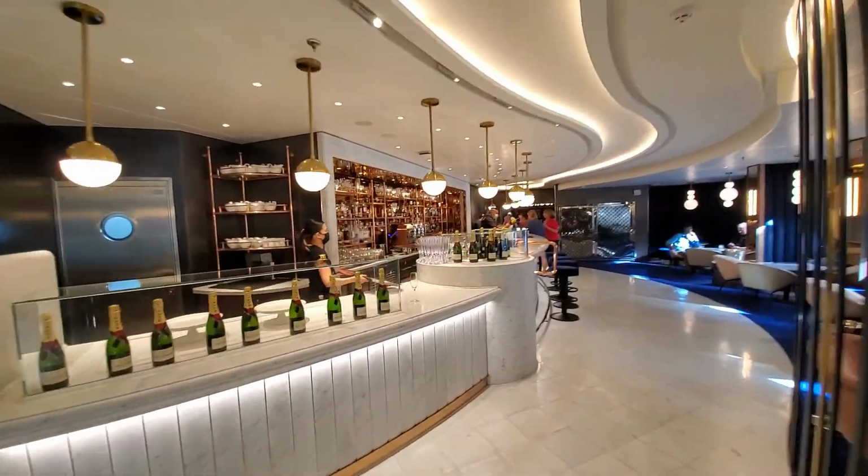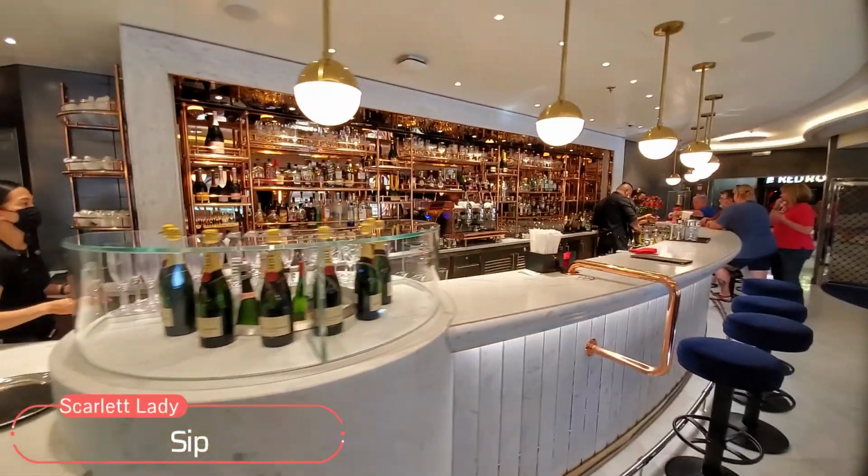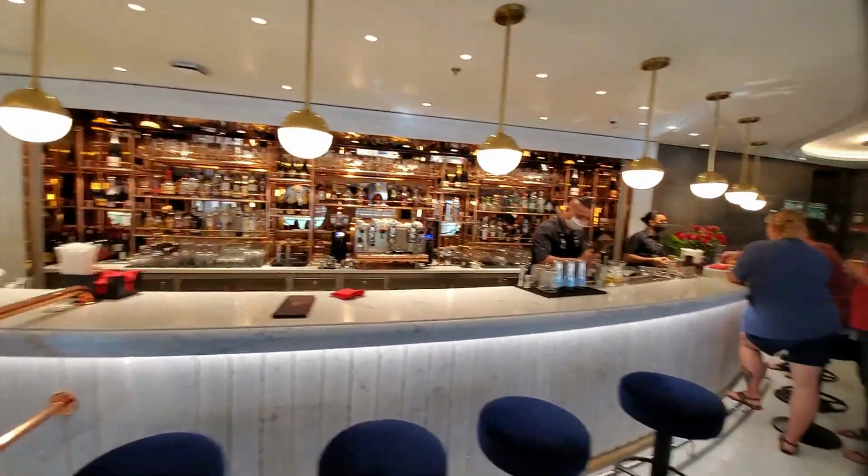This is another one of the bars called Sip. They have some specialty drinks here, and it's a good place to sit and socialize. You can see they have a full bar to make you whatever you choose.